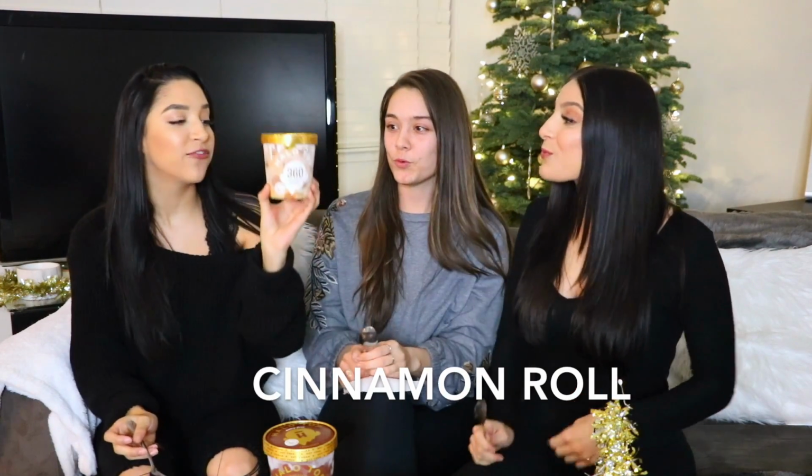Still really good though. We're going to go with cinnamon roll. I've been very intrigued with this one. This one is 360 calories, so a little bit more than the previous. Again, dairy-free, soy-free, made with coconut milk. This one has 6 grams of sugar, so this one's a little bit more if you're trying to get crazy.